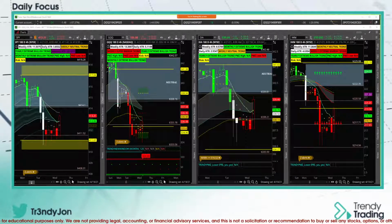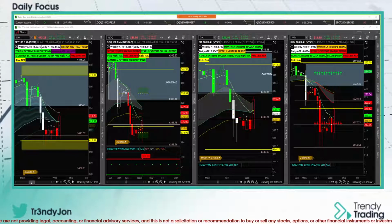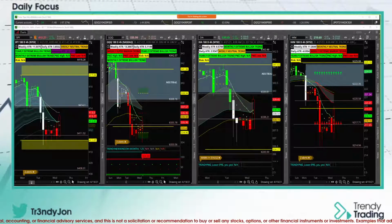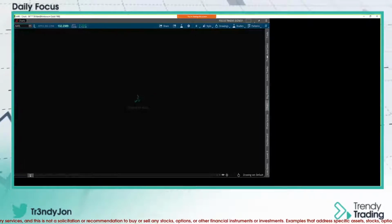So let's go ahead and pull a chart and look at these really quick. Okay, just give me one second here. I'm going to detach a screen, and let's bring this over.